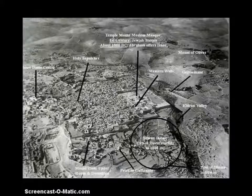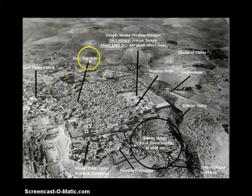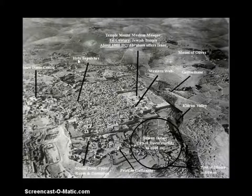Okay, in this depiction, it shows that where they believe that Christ was crucified was over here on the northwest side. And for some reason, they've got this crucifixion on top of his tomb. And I'm not quite sure how that pans out. That sounds like the Catholic Church thing to me.